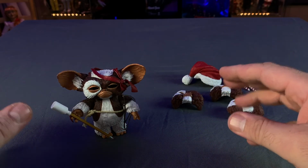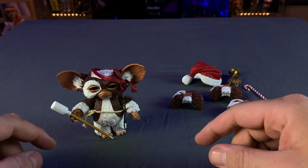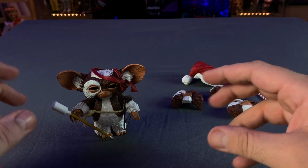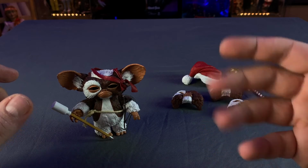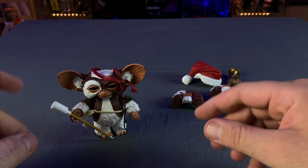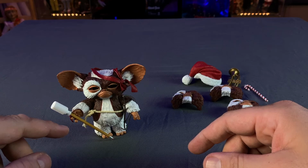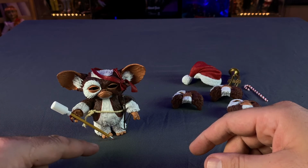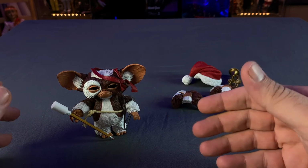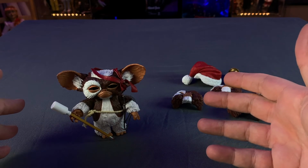The one gripe that I have with this, and this is going to prevent this from getting a 5-star review, is the hand articulation. I know I said before that I understand with the stubby fingers and the nature of the character, it's probably more difficult to have that. But it would have been nice to have his hand molded in such a way that he could grip something. As it stands right now, I just have it resting in his hand, and you can see it goes down and is supported by the hand on the ground. But that's my only gripe. So it doesn't get a 5-star review for me.